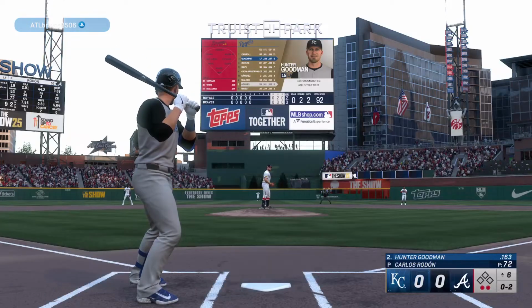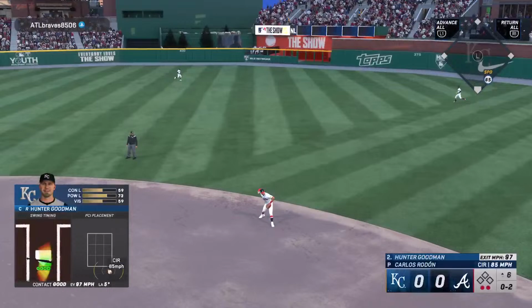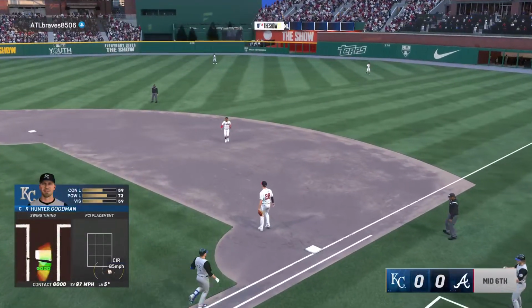It really looks like these hitters have been in between with their timing today. Good fastball, excellent slider, but they've not been able to. Royals set down in order.